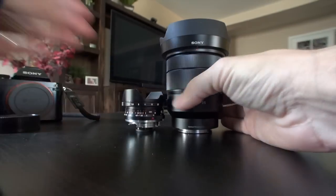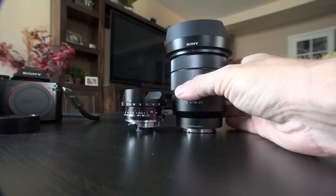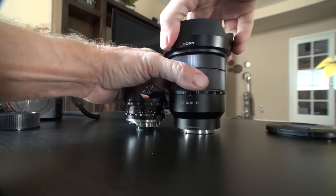But if you look at the Sony Zeiss, the new one, you can see how much bigger it is, okay? Now, let's take off the lens cap. Let's take off the hood here.